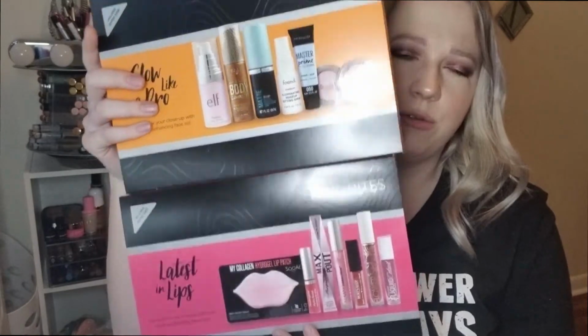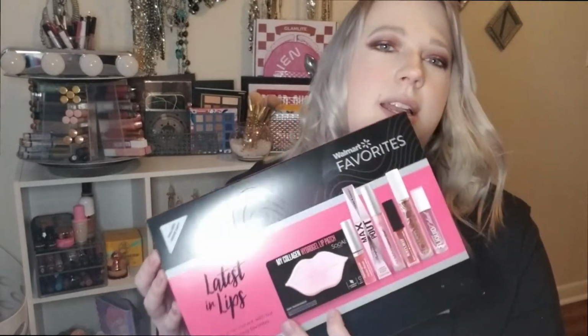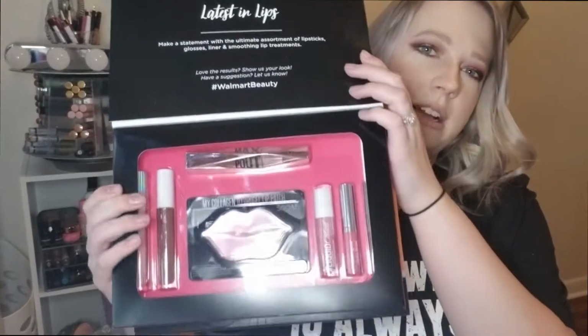But I also found these new, and they might not be new, but they're new to my Walmart. They don't have them at mine. These new Walmart favorites kits, and I think they had like 5 different ones. So they're like the kits from Sephora that you get from there, but they are significantly cheaper. I got the Glow Like a Pro kit, and then I got the Latest in Lips kit, and I've really not tried much out of either one of these, so I'm really excited to try this out. These were $9.88, so under $10.